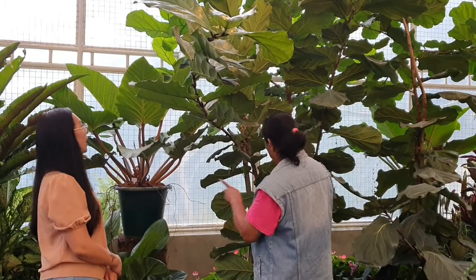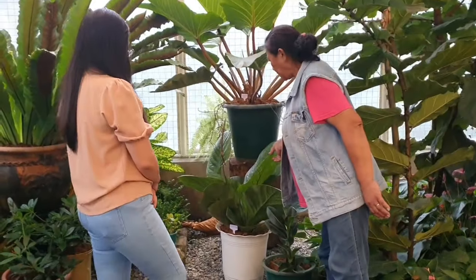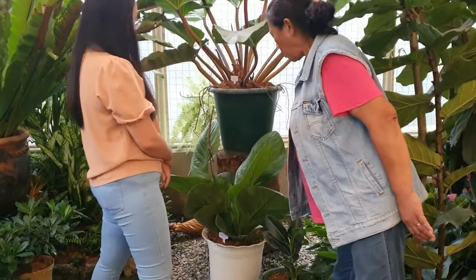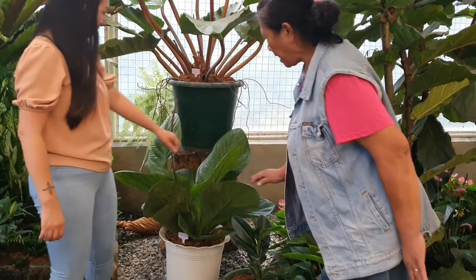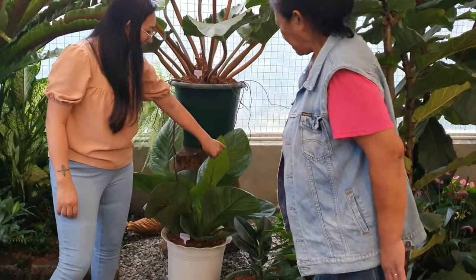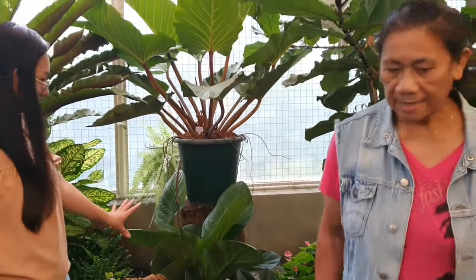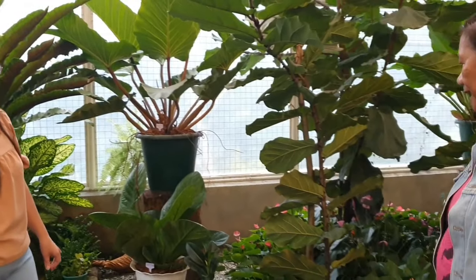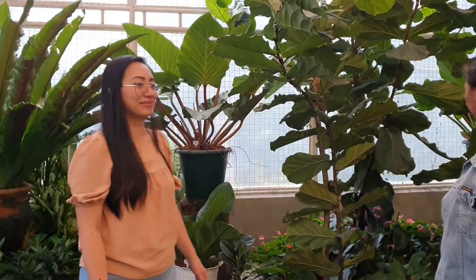This is also the cardboard. This was once one of the most expensive plant, cardboard. Kaya cardboard ang kapal. Yes, we call it cardboard. So ito, if you're gonna sell this, how much? That one? That's 10 feet. But I'm not sure. For your eyes.